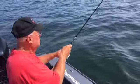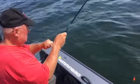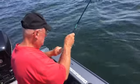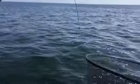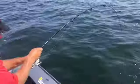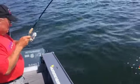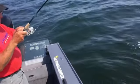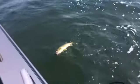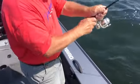Dad, Nate here. Been doing most of the filming this morning, but he's got one here, power bobbing. We moved to some soft bottom mud flats. Looks like he's got a fish maybe with some shoulders here. Let me get that net. Yeah, not bad. There you go.